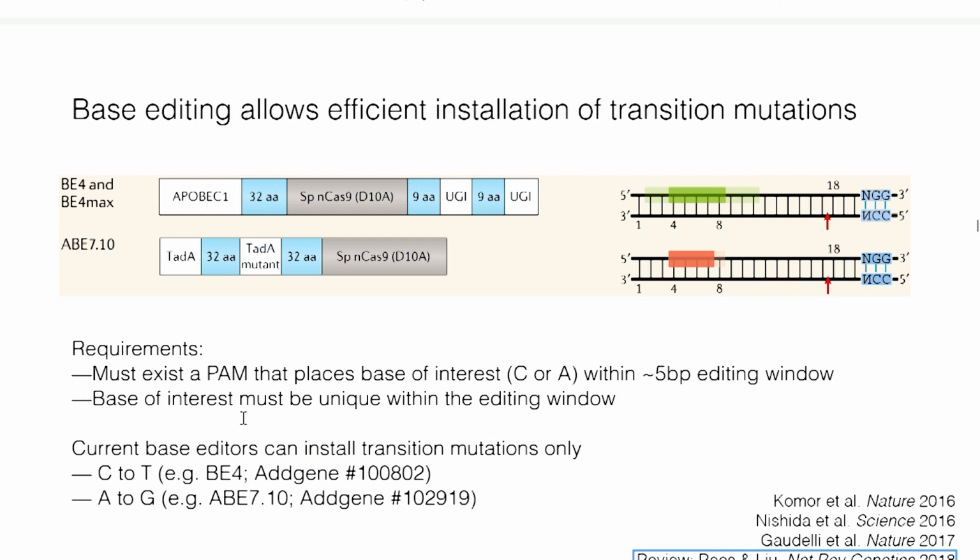So some distance upstream of the PAM, NGG, and it's only edited efficiently if it falls in this particular window. So really, you just need 2 things for base editing. You need something that's sufficiently upstream from a PAM that places it right in the middle of this window. You need the PAM there. And you also need that particular edited base to be unique within this window.